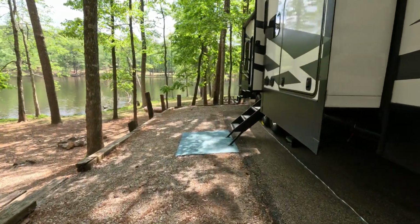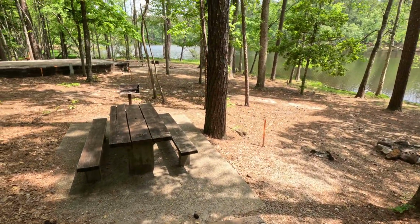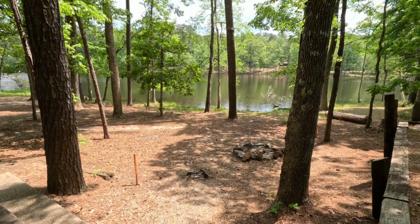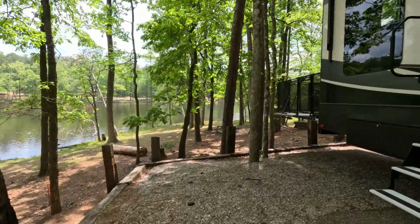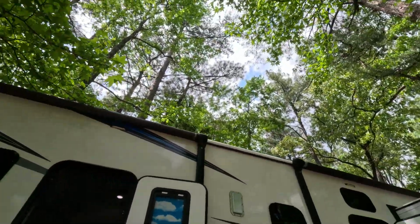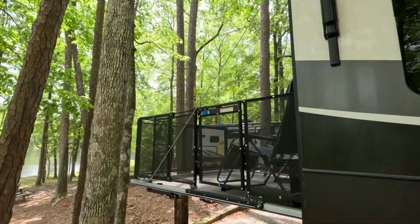And our site is elevated, so you have a step down here that takes you down to a picnic table, a grill, and then down there is a big fire pit. Obviously a waterfront. And we are surrounded by trees, big trees. But we made it in and had enough room to put the patio down.